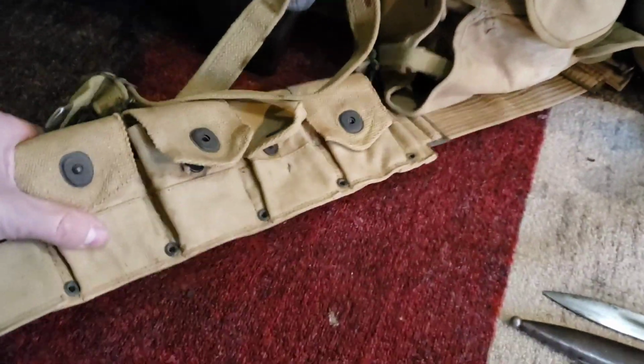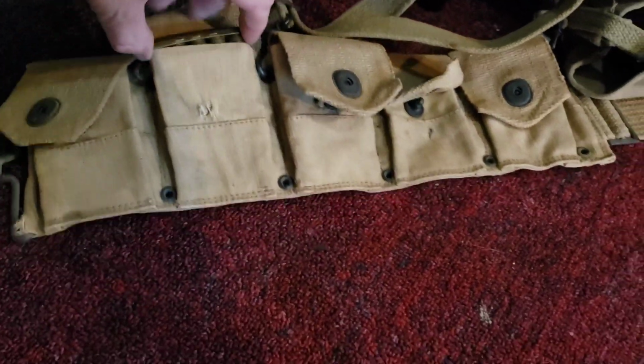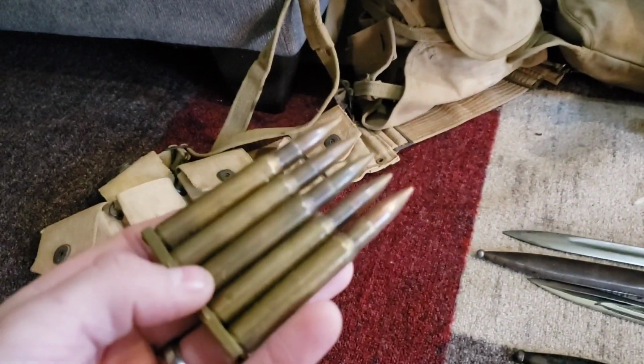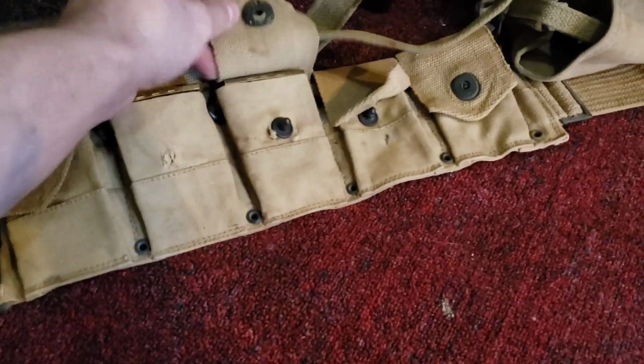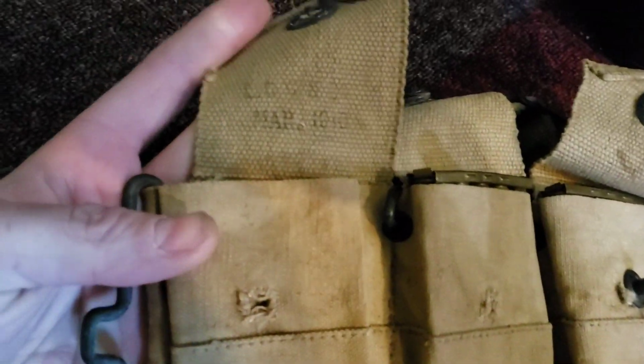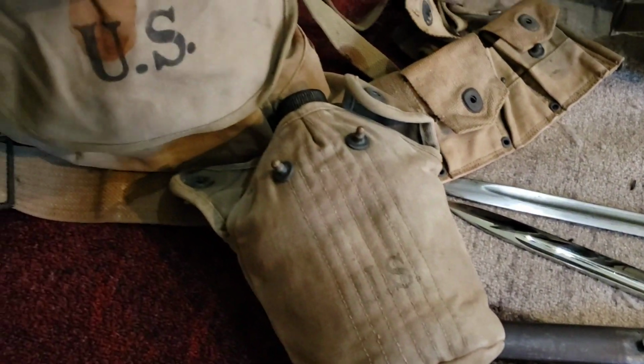Right here, I've got this whole setup. It's got a World War I pistol belt, and what's interesting is it actually has some clips of World War II 30-06 ammo in them. Not every pouch, but some of them do have a clip with ammo, and you see it's actually dated 1918. It's kind of faded, but the cartridge belt is 1918. It's got a World War II canteen with cup on the inside.